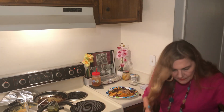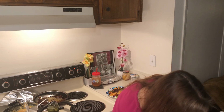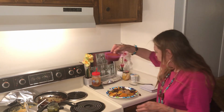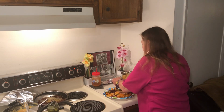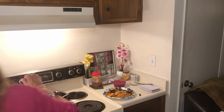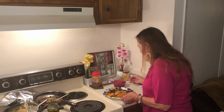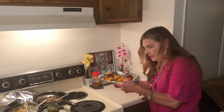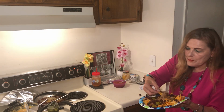And then I made salsa out of Rotel tomatoes. I got these at Aldi's, ground them in the blender. So this is pretty decent. Gonna try this. Yummy. Let me get some salsa. It's really hot here. It's unbearably hot. But I'm bearing it. Okay, now here we go. So all these meals are food I had in the stockpile. Mmm.